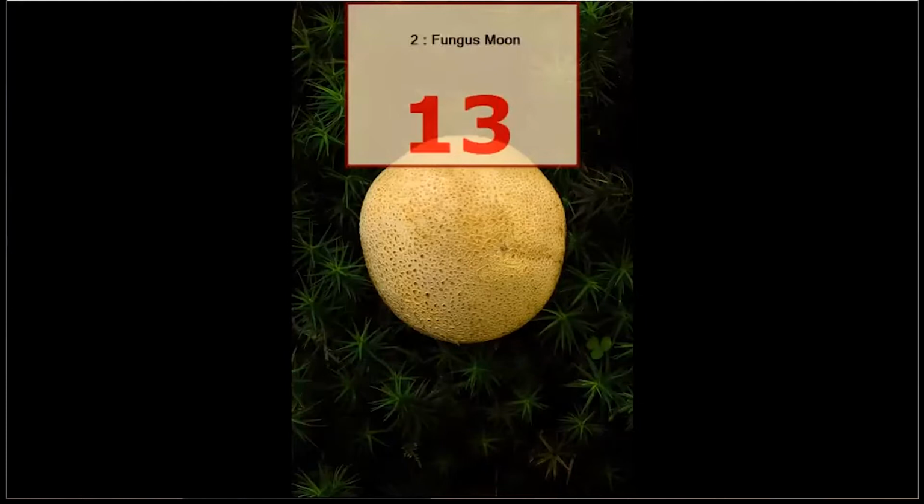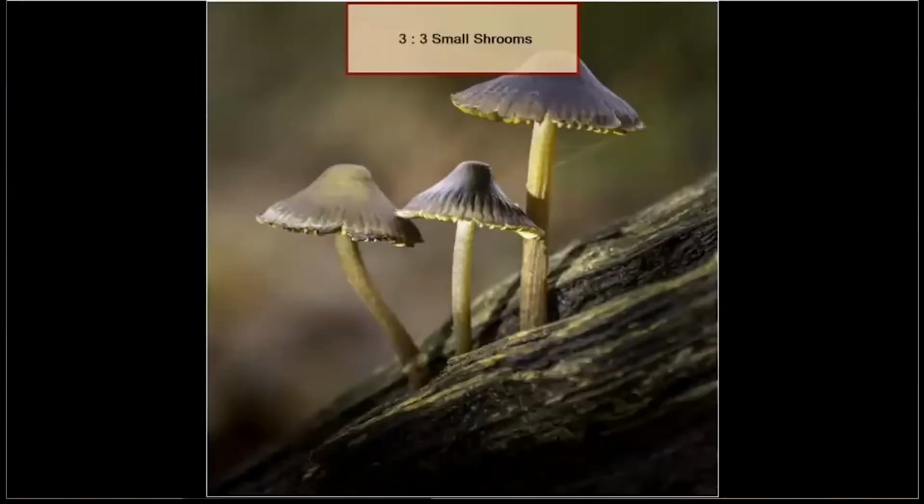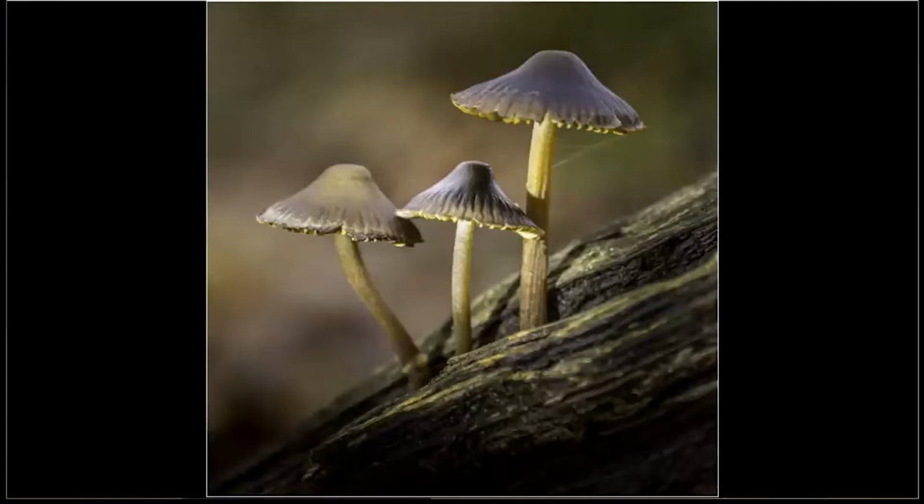And as you'll see, I don't go into this three-tier judging scoring that many people do. If it's mediocre, it's 17. If it's reasonable, it's 18. And if it's very good, it's either 19 or 20. I'm trying to do a rating mark. So, Three Small Shrooms.